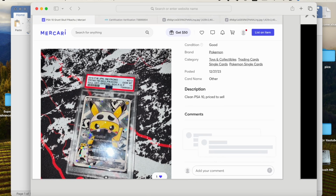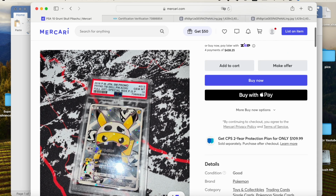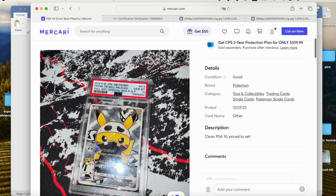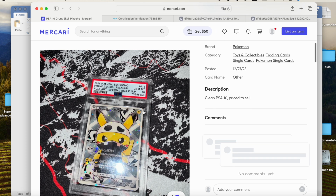It's very interesting because this is the only picture he provides. He doesn't provide a picture of the back. It's kind of a weird angle, but it looks pretty good. It sparkles, right? I haven't actually seen this card in person, so I can't really tell if it's fake or not. You can see here that it is in a PSA 10. The question is whether this is a fake PSA slab or not.